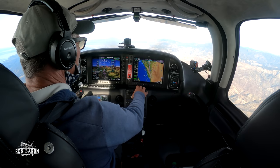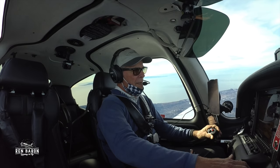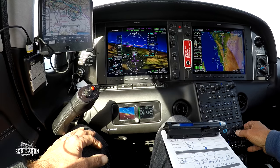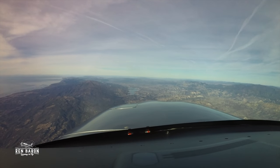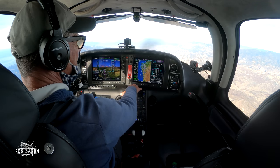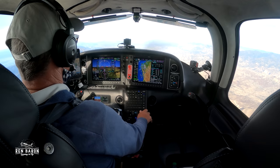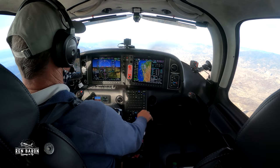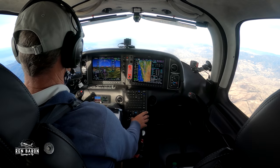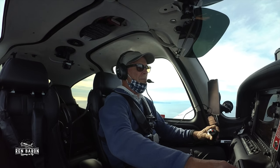Vertical track. November 8 Foxtrot Sierra, after San Marcos, clear direct LIVAC. Heading direct LIVAC, 8 Foxtrot Sierra, thank you. Go back to our flight plan. Okay, we're going to set our altitude to 3,300 for right now. Approach 124.15, good day. 124.15, 85, gotcha.